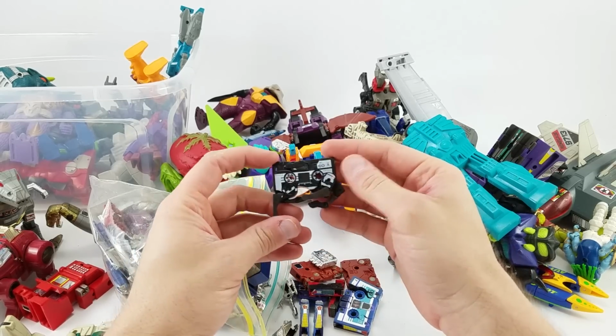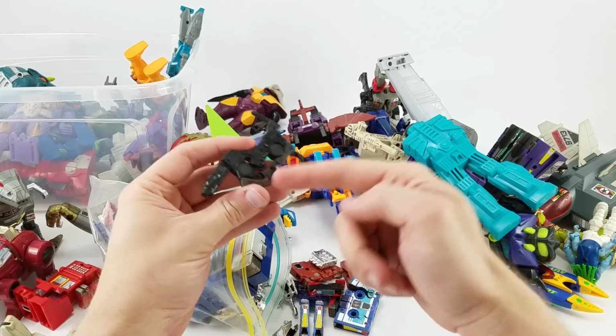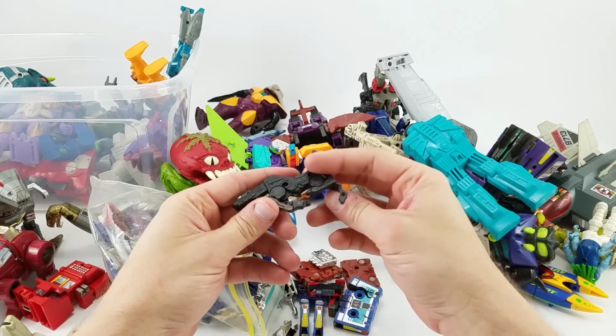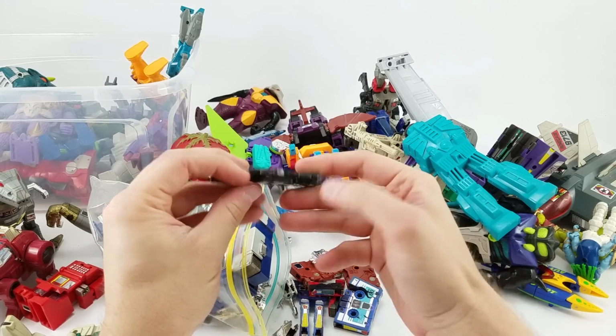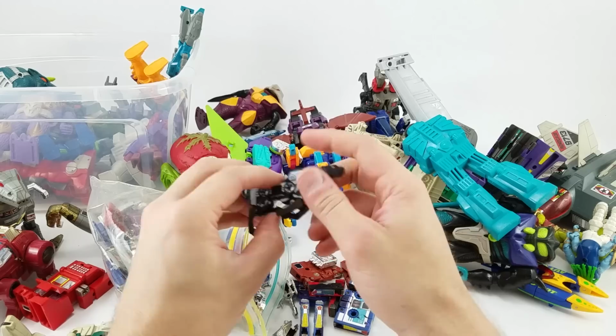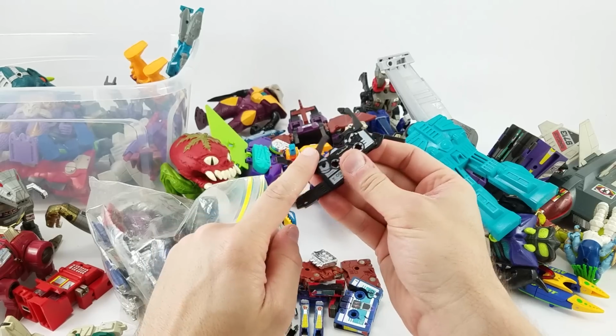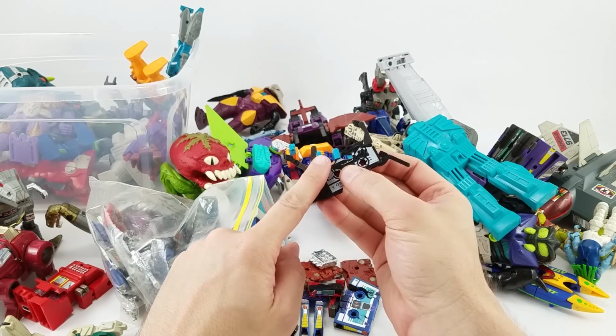If you know, this Ravage, I was taking a look at him, he's got really black legs, and I don't know if that's a variant thing, I don't think this guy painted him or anything, or if it's scratched off. I don't recall his legs being that black. I'll have to check him against my Ravage. Unfortunately, this one is missing a foot. You can see that his foot is gone.